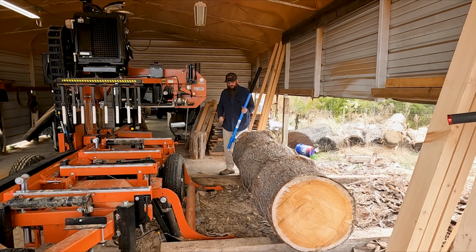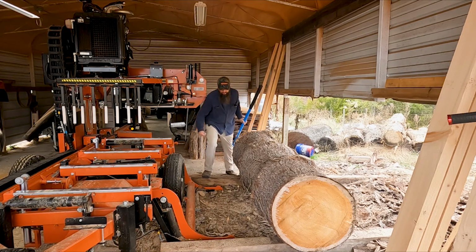I need to be on the other side. Well, the saw head's in my way. Let me turn you guys around.